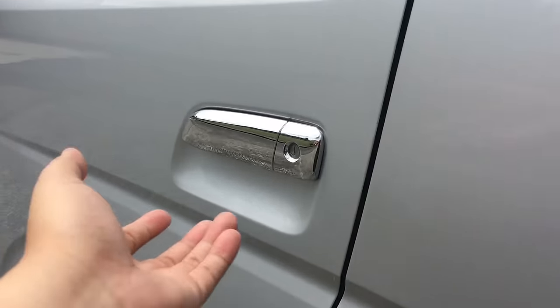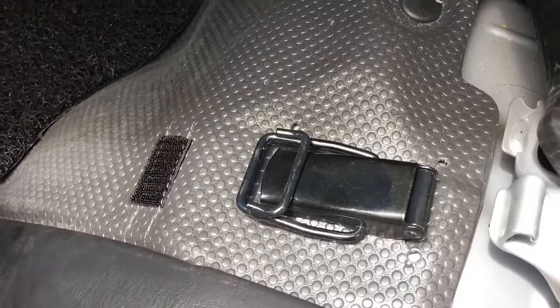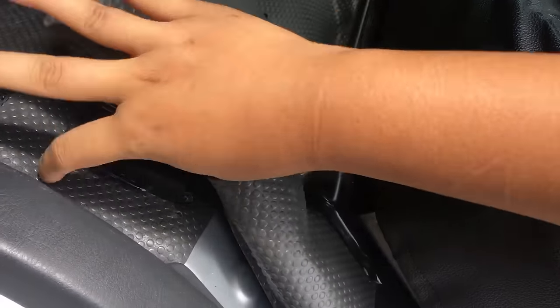In order for you to see the engine bay, first we want to release the lock on the driver's side seat and on the middle seat, right around here. There you go. And now you could just pull this off. Wait. I think this one got locked up. There we go.